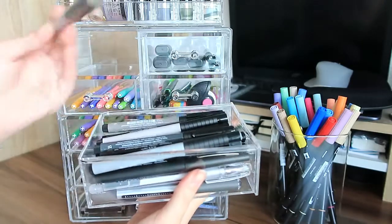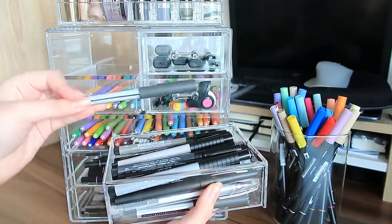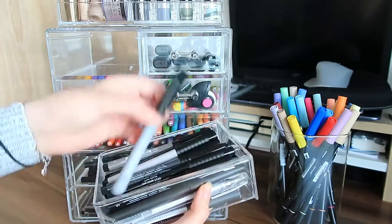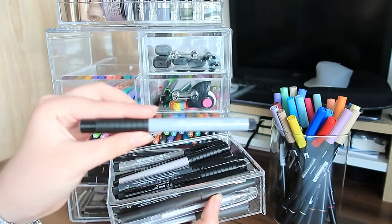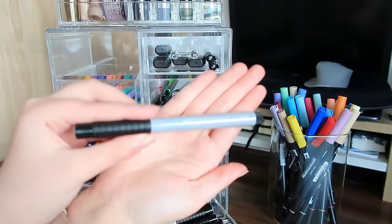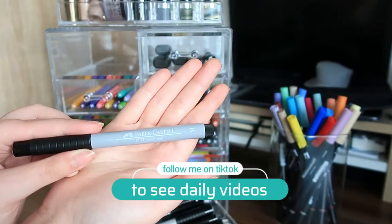I have a bunch of Uniball Eye Micro pens. I bought those in bulk, so I have some reserve of them. I also have a whole lot of Faber-Castell Pitt artist pens, which are some of my favorites. I don't think it's focusing. Let's see if you can actually see it. They are part of my favorites to use for bullet journaling.